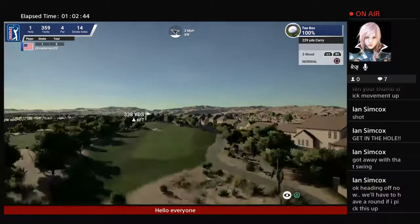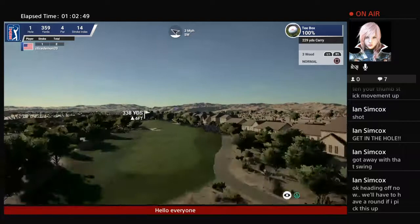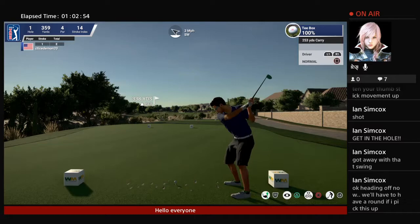Nice little wide open course here for Arizona. And with that, I declare this event open.